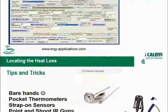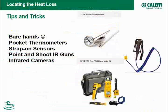Now, a couple other things you can do if you want to identify some heat loss is just use some of the different instruments that are available out there. I mean, certainly your bare hands. You can feel a pipe and tell if there's temperature coming off that pipe. These little pocket thermometers you can stick different places. I usually take a Velcro band or something like that and tape it on and see what heat's actually coming off the surface of the pipe or the surface of maybe a radiant manifold that's in a closet somewhere that's putting heat out in the closet.